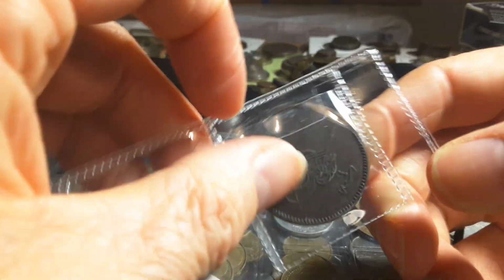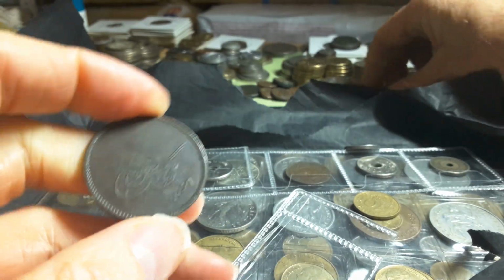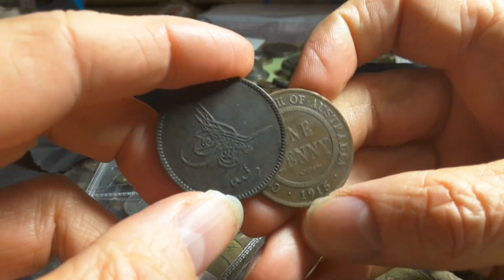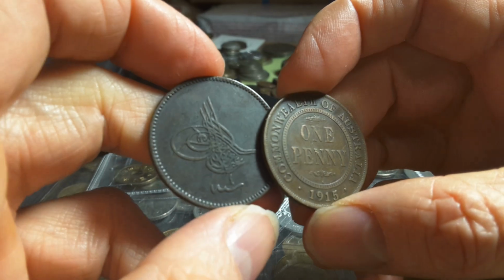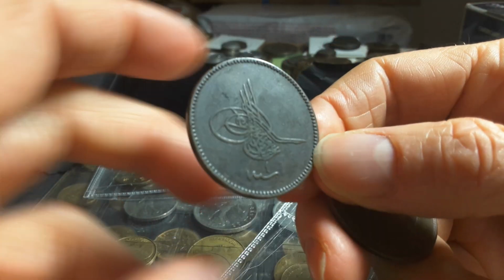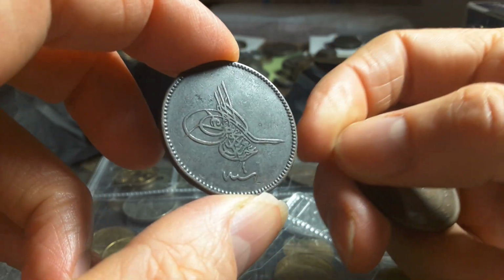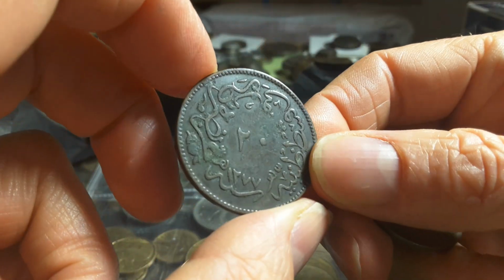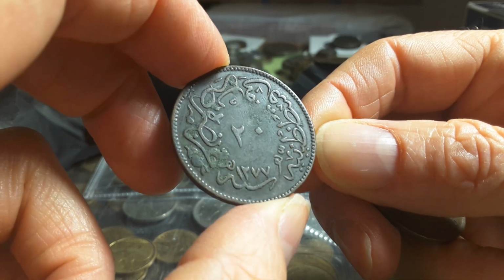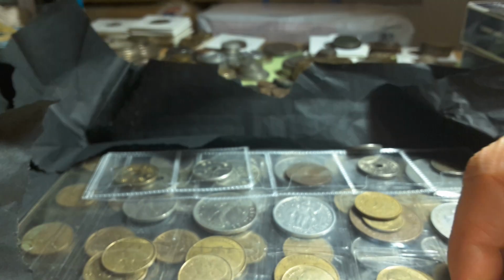So I think it's similar size to the actual penny. So here's the penny. Oh, it's a bit bigger than a penny. And this, I can't remember what they actually call this, but that's the actual name of the Sultan. And here, probably have Ottoman Empire. Need to look that up. But that's a nice coin.